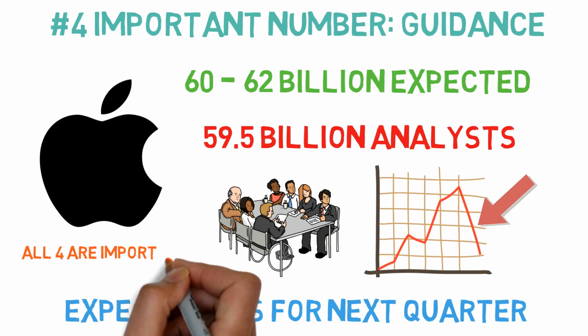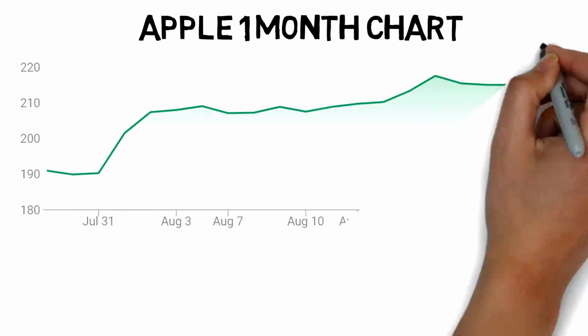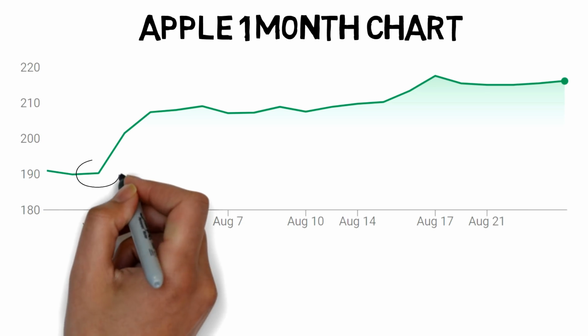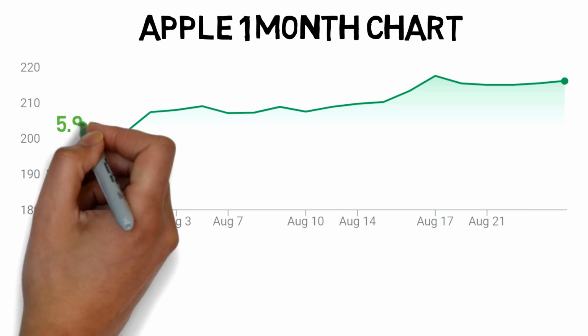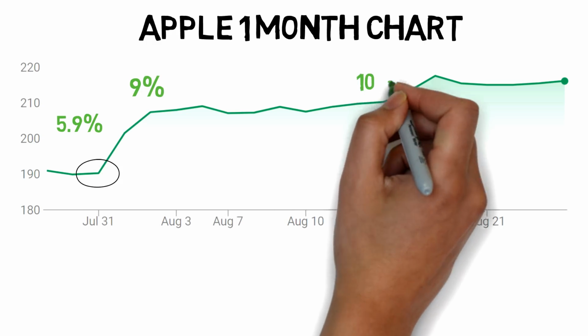This means all 4 numbers of an earnings report are important. If even one misses, that's enough reason for many to sell. Now we'll look at how Apple did after this good report. Here's their 1-month chart. They reported right here on July 31st. In 1 day they went up 5.9%, 9% in 2 days, and it's up 10% so far.